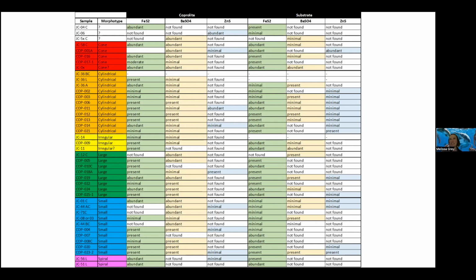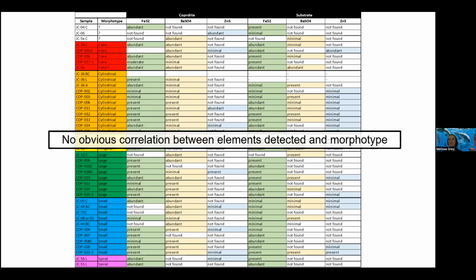So we were looking at, again, the coprolite and the substrate surrounding it. And again, no obvious correlation between these elements and the morphotypes. So it's not looking like our hypothesis here is being supported by this method.